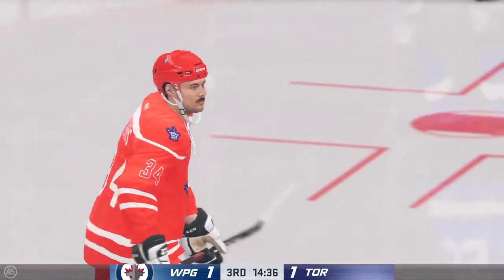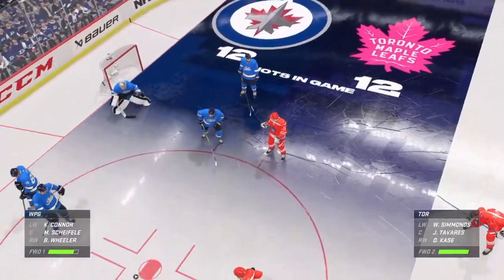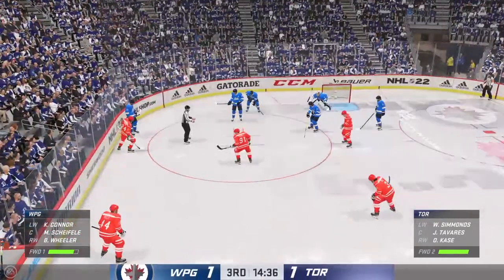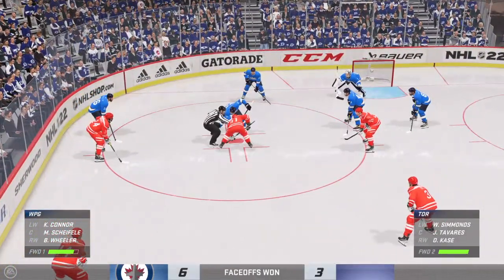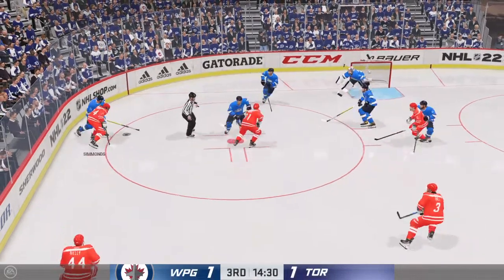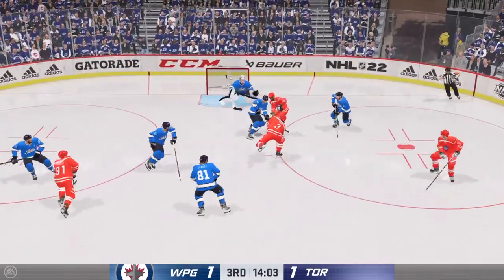14:36 to play. We're tied at 1 from Scotiabank Arena here in downtown Toronto. Shots are even at 12 apiece. The score is tied at 1 apiece. Early goal here in the third for Mike Scheifele. Draw one back. It's controlled. Simmons. Here's Riley. Plays that back. That finds help. And Justin Hall in shoots.